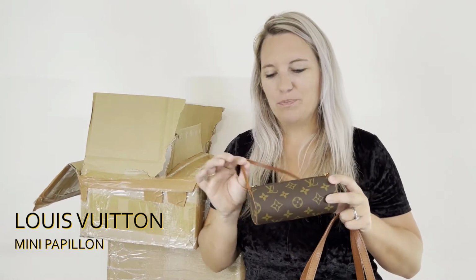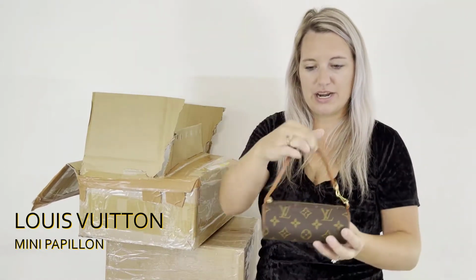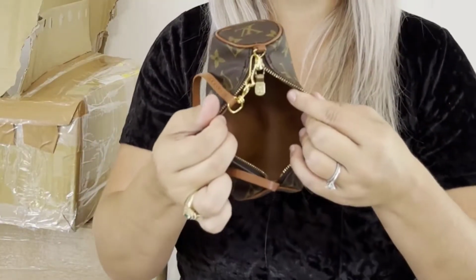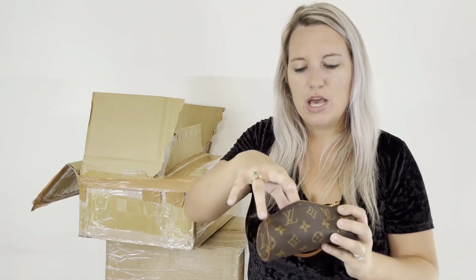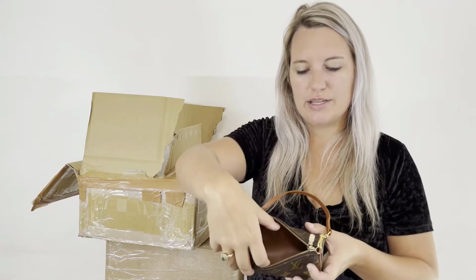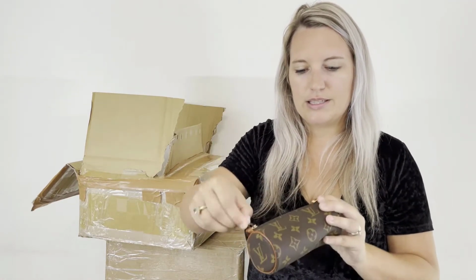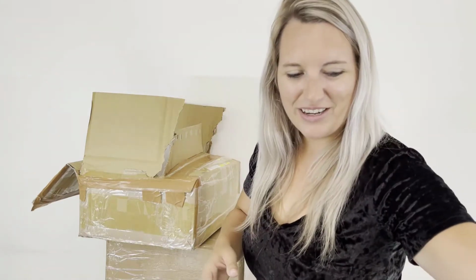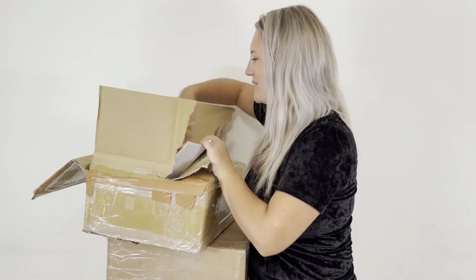A lot of people do buy these tiny bags for their young daughters that are into purses, if you're bougie. Otherwise you can just wear it for yourself on a girls' night out because it does fit a couple credit cards and some cash, and then your small keys could fit inside of there. I wouldn't put big chunky keys, but you could put some keys, your credit cards, and some cash inside of this little slot. It zips closed. So that's the mini Papillon, so cute. One of my favorites. That one's on the website.